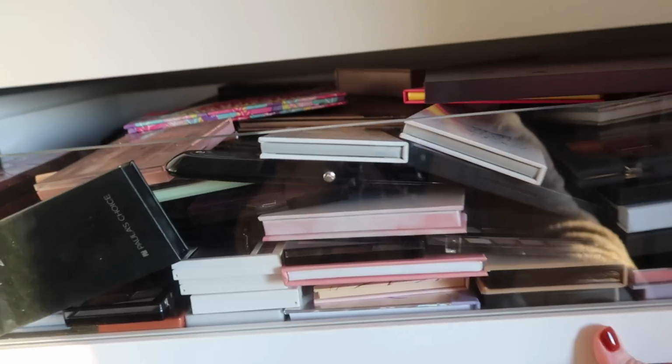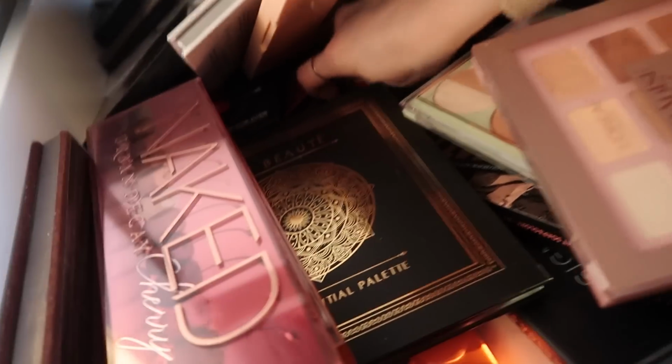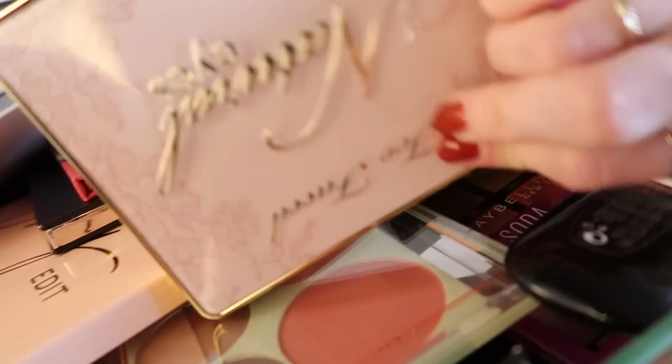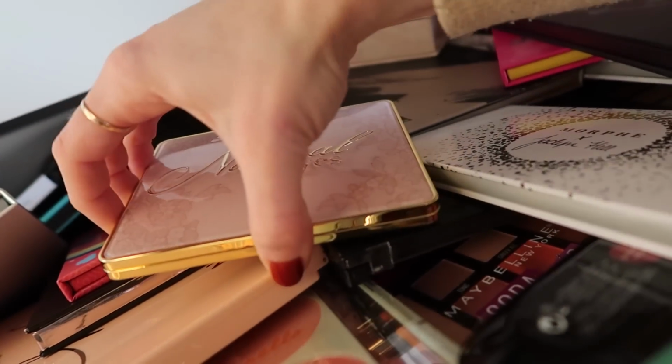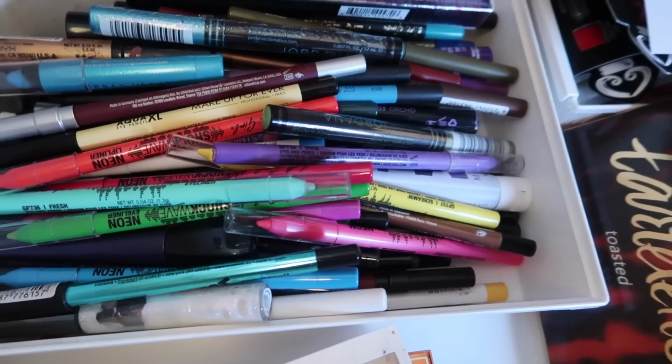Okay, here's my eyeshadow drawer that looks like it's about to collapse. I can't even see in here. I need like a stool. I see a Too Faced palette under here. Don't think I've used it in a while. This is the Natural Eyes palette. Yeah, let's try this one, and then I'm gonna do a pop of color for the eyeliner.